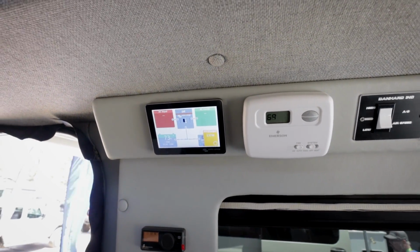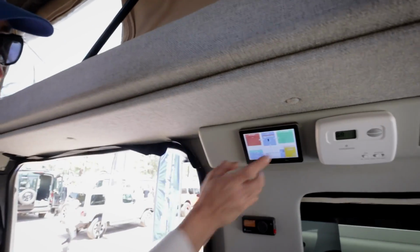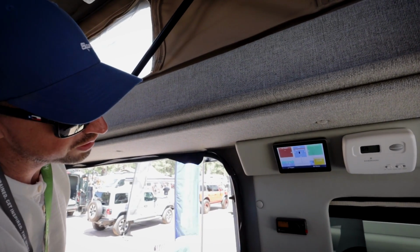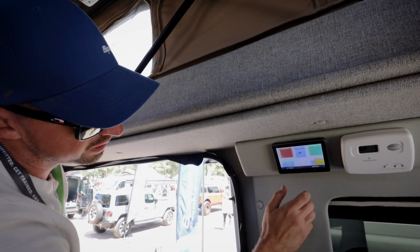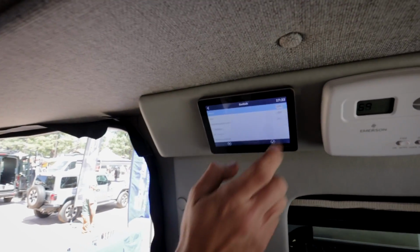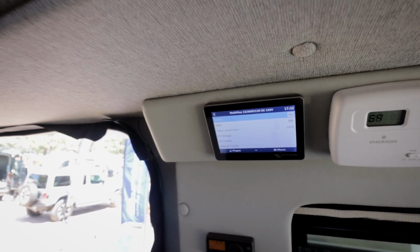So even our customers that are not very, we'll say, computer savvy, really enjoy it, because all they're doing is simply touching the screen, seeing how their batteries are doing, and if they need to turn on their inverter, it's simple as hitting these switches right here. You can go here with your inverter, all you're doing is hitting this button right here, on. We now have 110 power.